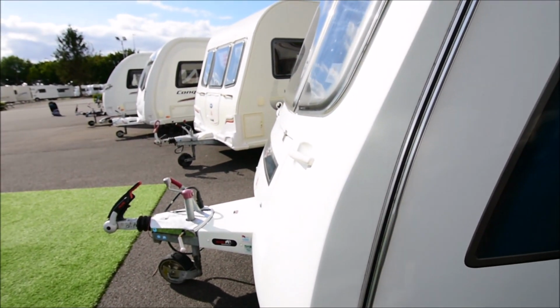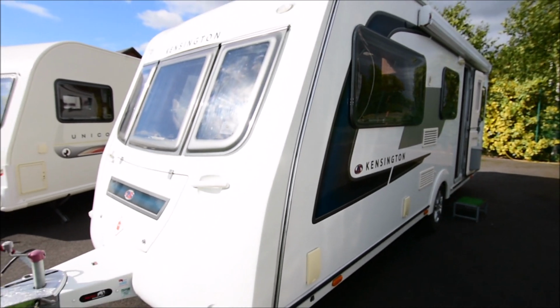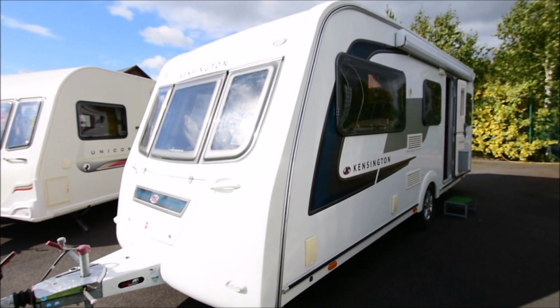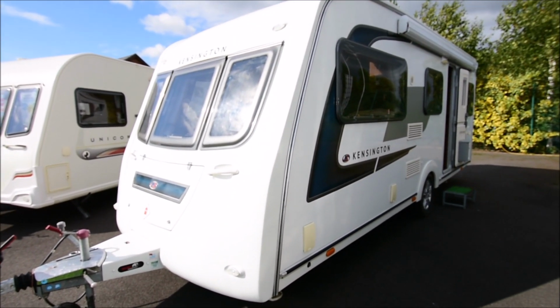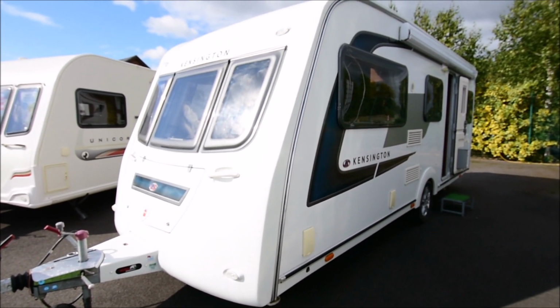Now, what you might find, and this was my only disappointment about this van when they were launched back about 7 or 8 years, must be 8 years ago now, was that they didn't look particularly special on the outside, and that was a big shame, because when you go inside they really were nice vans. But anyway, I'll take you around it.